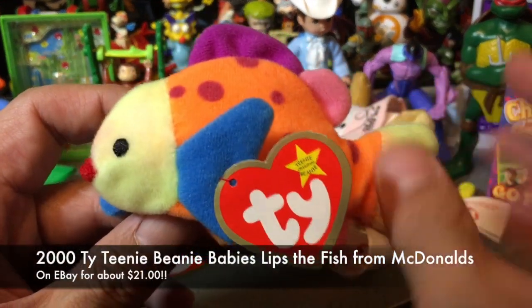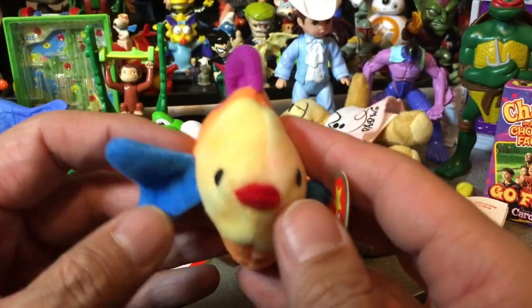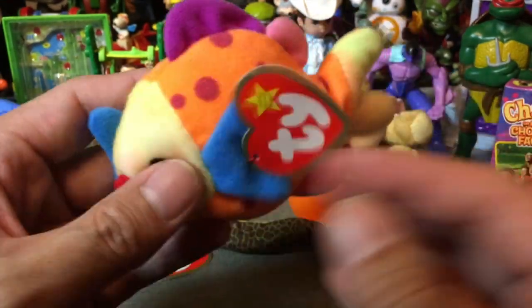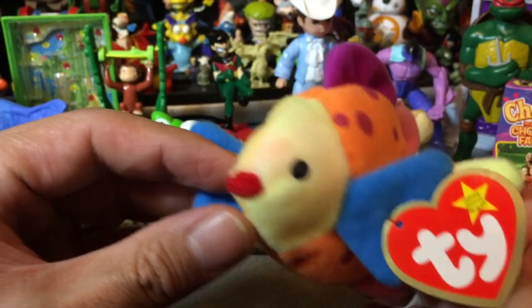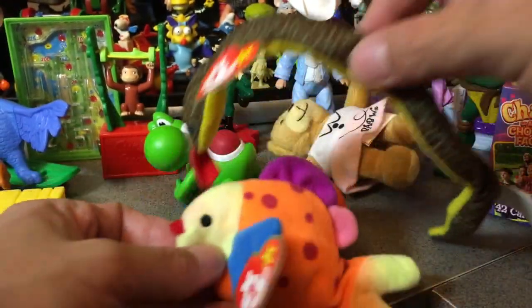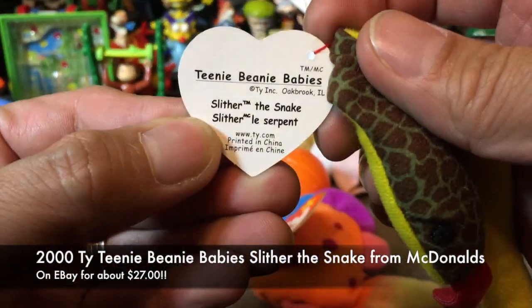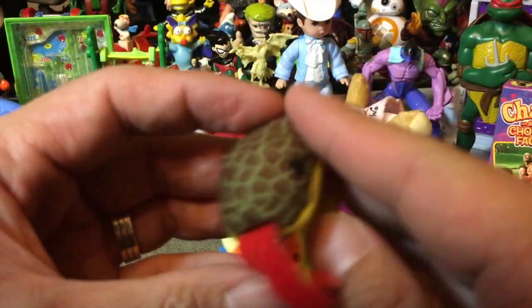I love these awesome Thai Beanie Babies. This one happens to be Lips the fish. I can see that it's got a really cute set of lips right there. Very nice coloring. I love the condition, really nice and clean and dust-free. Cute expression here. This snake really intrigues me, though. Apparently, his name is Slither. And I don't think I've ever seen this particular Thai Beanie Baby.